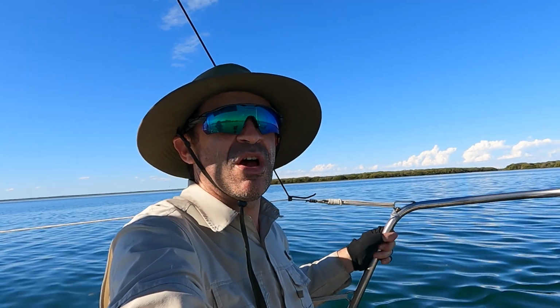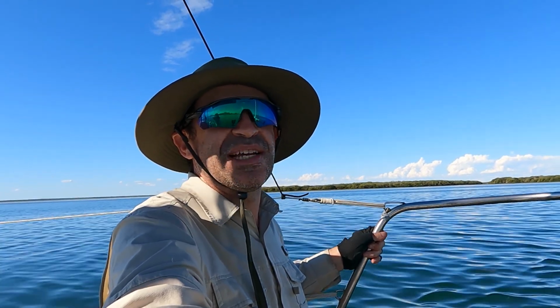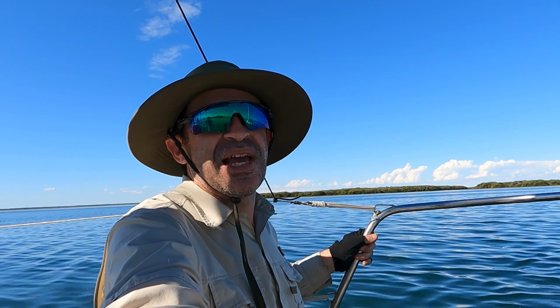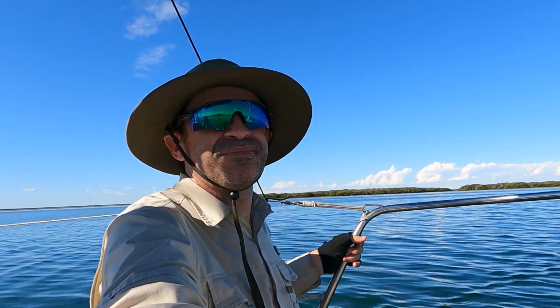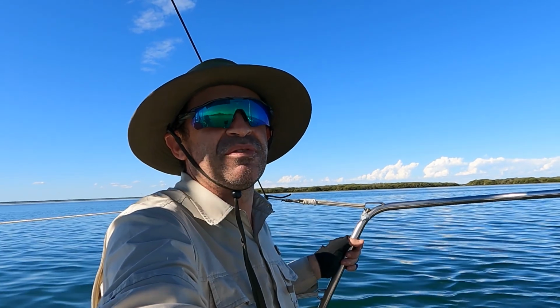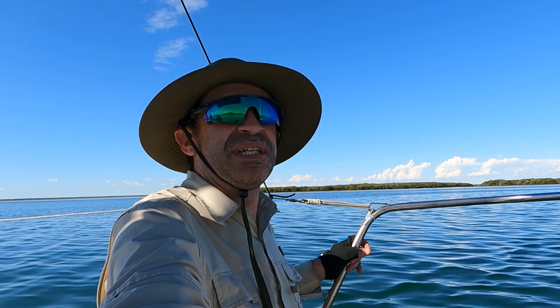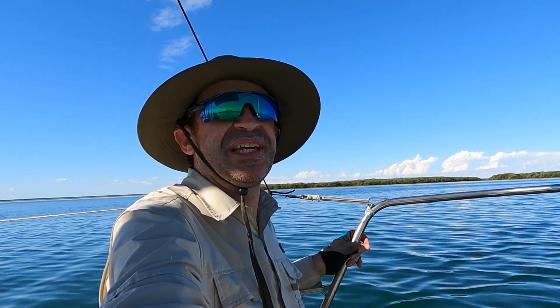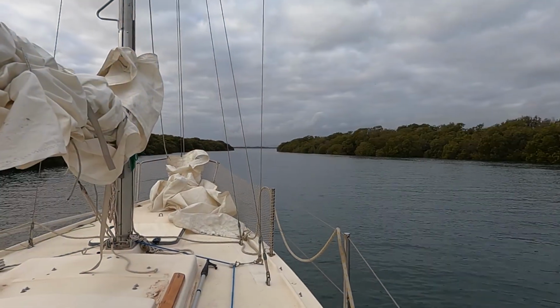Just coming into view behind me should be a bypass that's often referred to as the cutting by sailors and fishermen. It's basically a gap in the mangroves that, to be honest, probably needs to be dredged out a little bit more. It is a little bit shallow in all but the highest tide, and there is quite a big sandbank on the other side.